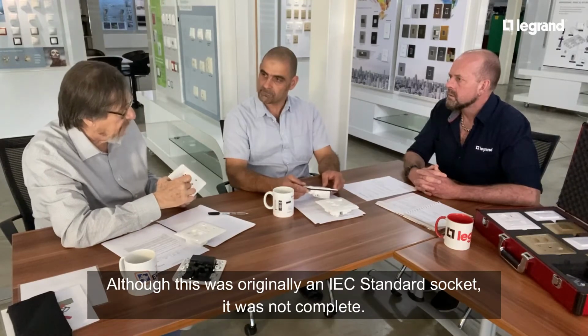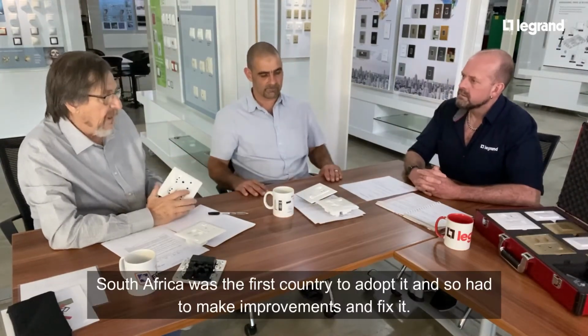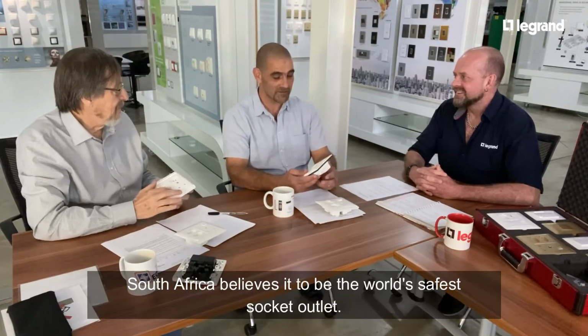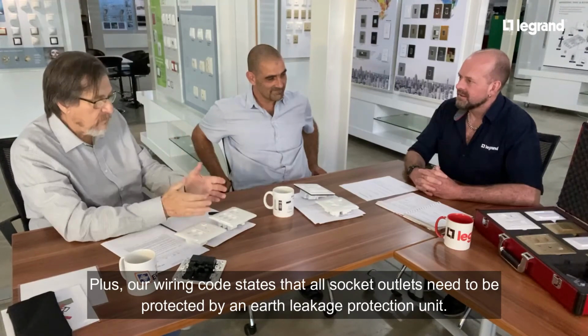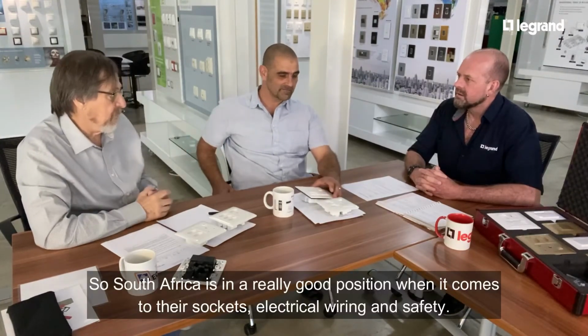South Africa developed it, because although this was an IEC standard, it suited them not to complete it. So the original IEC standard is incomplete. Okay. And unfortunately, we were the first country to adopt it, and it stayed with us, but we had to then fix it. Right, so ultimately becoming the world's safest socket outlet. Yeah, we believe so. And remember, it's all type A wiring code. The wiring code says all socket outlets have to be protected by an earth leakage protection unit. Correct. So honestly, I think South Africa is in a very good position.